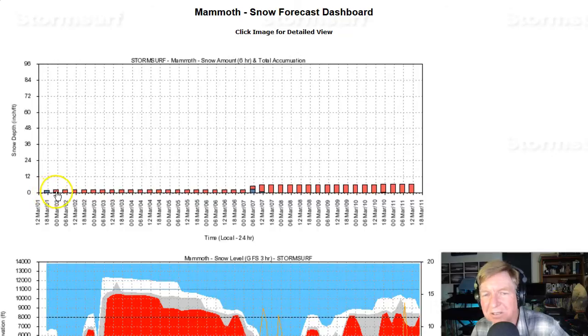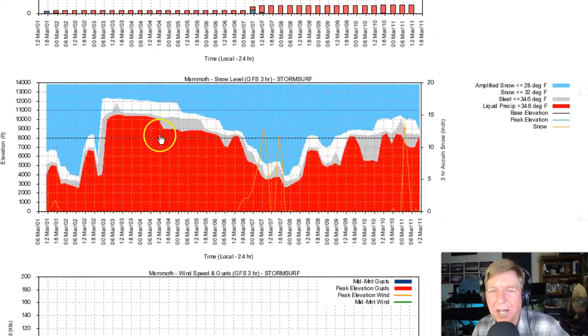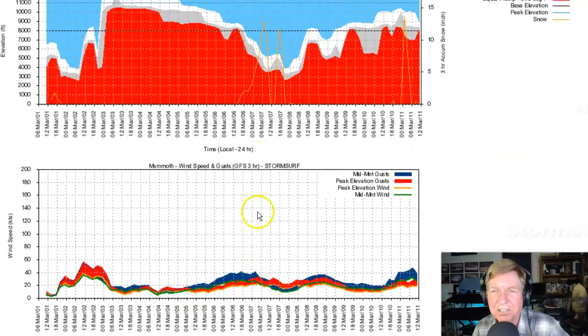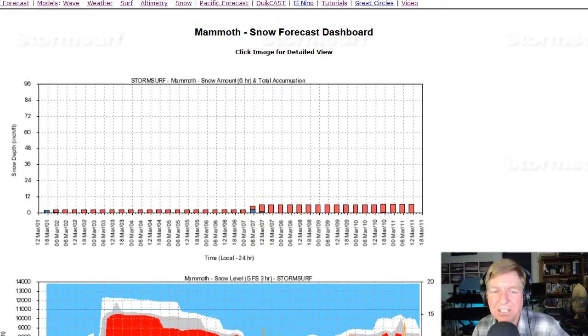Then Mammoth, because they're further south, not as much, but perhaps a little bit more snow from the current system. So we'll call it maybe 2 or 3 inches. Then another couple inches on top of them, maybe another 4 inches from the next system. Snow level, not an issue because the base of Mammoth is at 8,000 feet here. When the snow starts, you can see it's freezing to the base and below. Wind-wise, wind's not an issue. So maybe an opportunity next weekend.